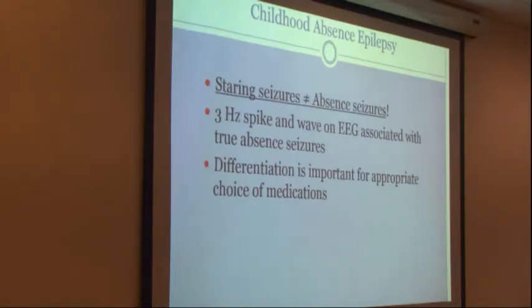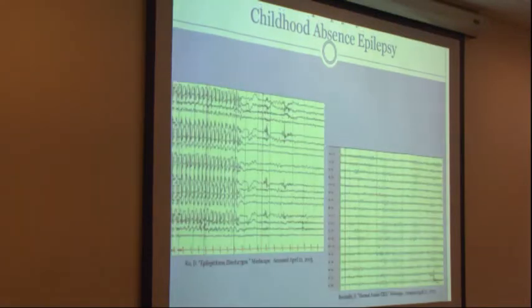Staring spells are not absence seizures, okay? This is my personal pet peeve. An absence seizure is a 3 hertz spike-wave discharge on EEG. It's a specific discharge, and that specific discharge is treated with specific medications. A staring spell can be a complex partial seizure. It can be all kinds of stuff. And I know you're thinking, I don't care, I'm a pediatrician. But the truth is, if you call me and you say someone has absence epilepsy, I'm going to tell you a different medication recommendation than if you call me and say they have staring spells. Okay, so it's important to differentiate.